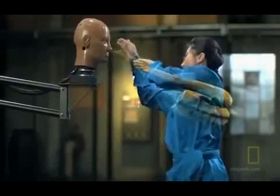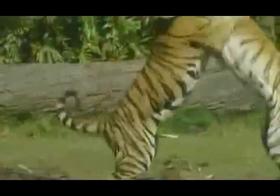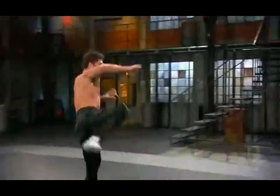We can indeed mimic the snake, not just the technique, but also its speed. Modern science confirms that a kung fu fighter can master some killer moves from this deadly reptile. But perhaps the most legendary and lethal animal style of all focuses on sheer, raw power. It's based on one of nature's strongest and most dangerous predators.